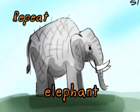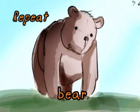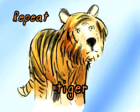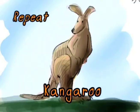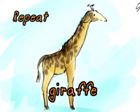Look and repeat. Look, it's an elephant. And a bear. Here is a penguin. Look, a tiger. And a kangaroo. And look at the seal. And a giraffe.